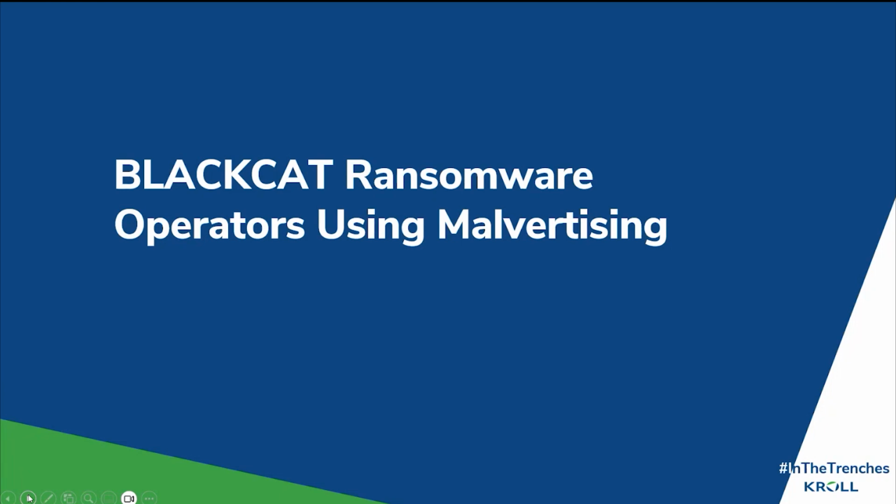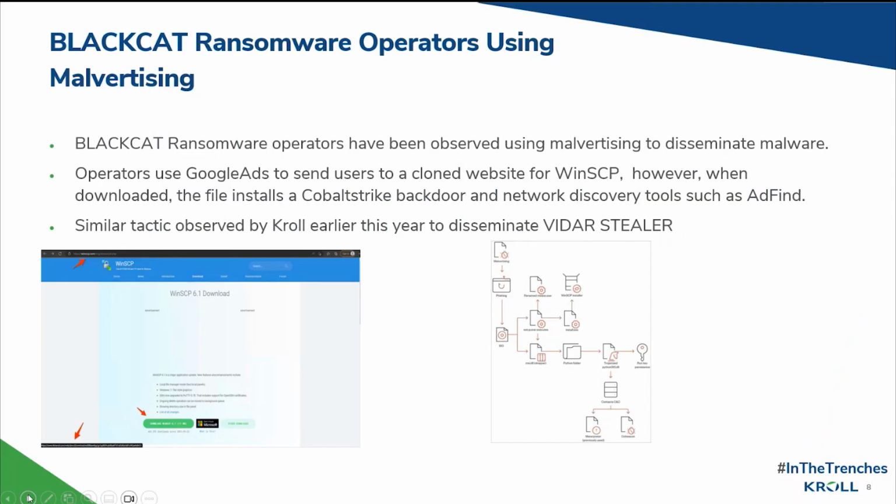Thank you, Keith. So in recent observations by Trend Micro, they've detected a concerning development involving actors associated with BlackCat ransomware. These actors have started to employ a malvertising technique to distribute rogue installers of a very popular file transfer application called WinSCP.